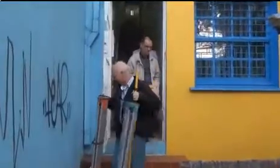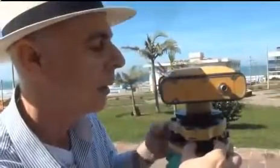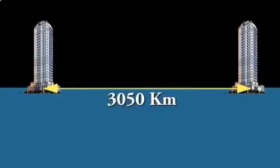The first building chosen was at Torres Beach in Rio Grande do Sul. The second building was chosen in Natal, in Rio Grande do Norte, at a distance of 3,050 kilometers from each other, with the same altitude in relation to sea level.